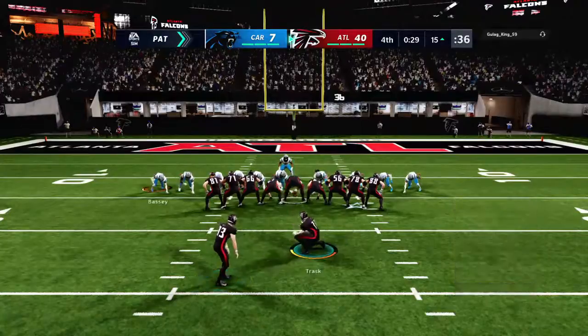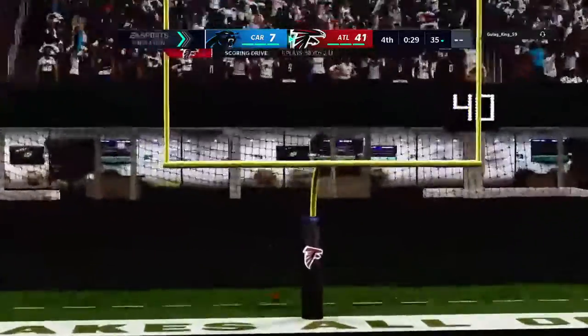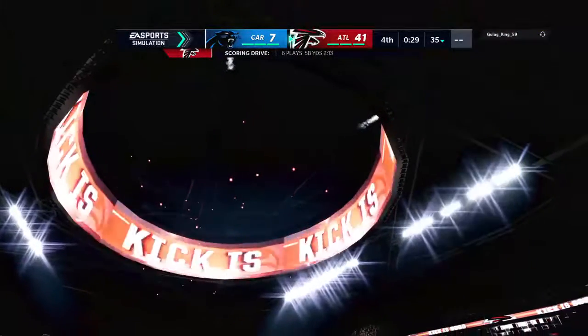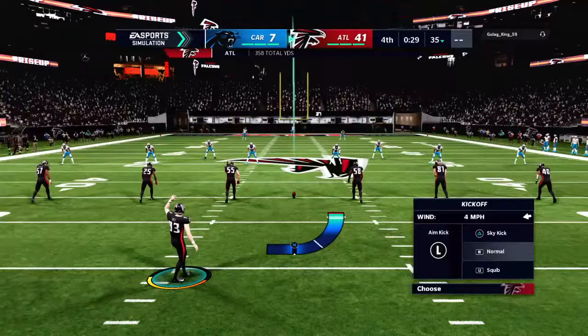Well, this is long since over, and some might see this as overkill. But remember, this is a team that puts on the hard hats, grabs the lunch pail, and tells everyone, we're going to give you a full 60 minutes. And that's exactly how they're playing this one out.